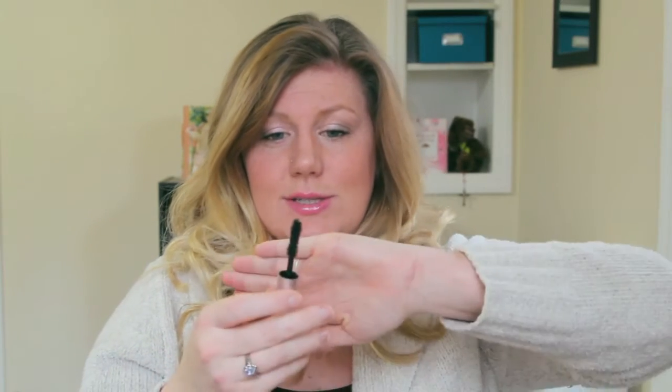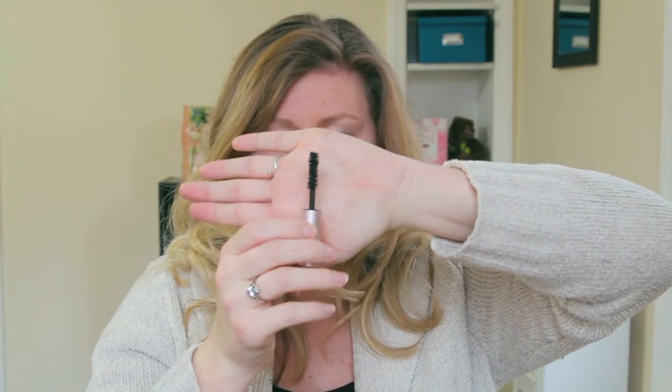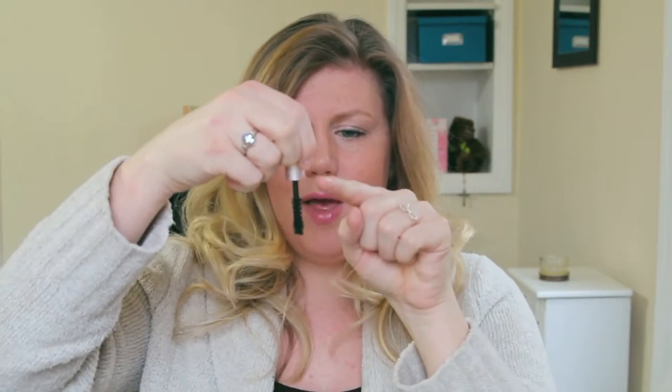It has a nice brush. It's got a lot of bristles, and it's a little wide at the top, and then it gets skinny, and then it flares back out again. It leaves my eyelashes really voluminous. I've raved about my Jordana mascara and how well that works, and this one is pretty close to that. It really makes it seem like I have a lot more eyelashes than I really do. Or I guess I do have the eyelashes, and this just emphasizes them.